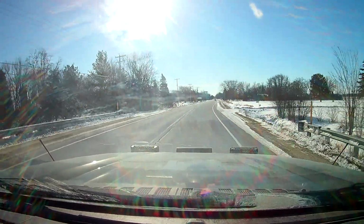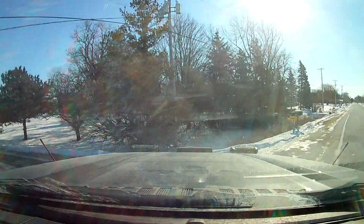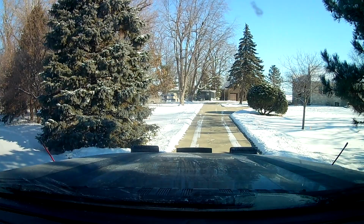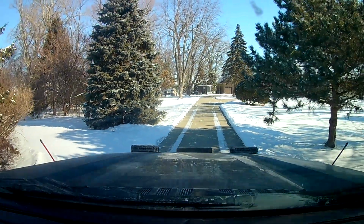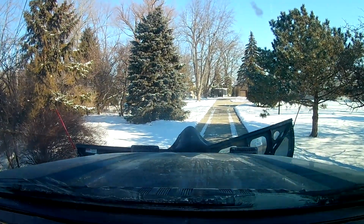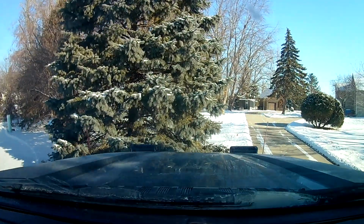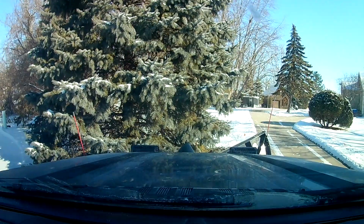Alright, here's the next one. This one's really hidden. You can see this is literally somebody's driveway. And you'll see here on the left is the spot that I'm plowing. But this is tight, trees on both sides, narrow driveway, very deep ditch. Anything bigger than my truck, there's no way it would fit. Just super, super tight.